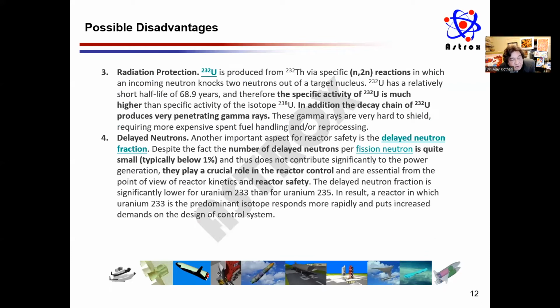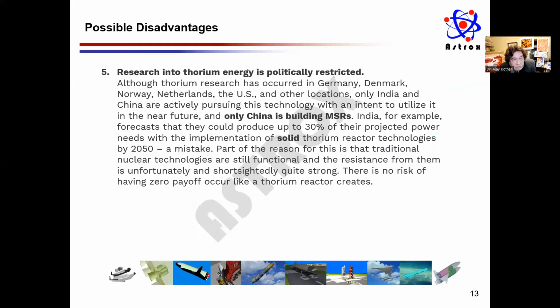There is radiation protection needed for the gamma rays, which is also a possible disadvantage, and delayed neutrons. But lastly, the problem really is that it's not getting funded. The Department of Energy and this administration need to take notice of this. I hope so. I really hope so. This needs to be funded. That has been the problem.